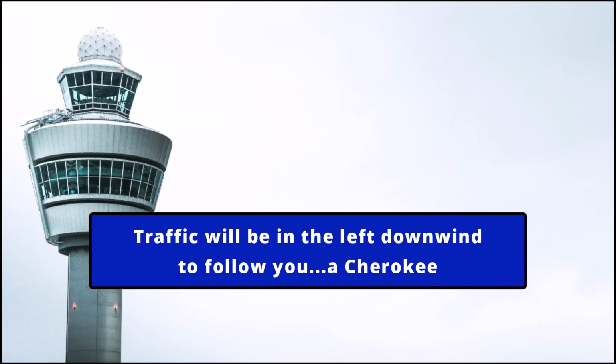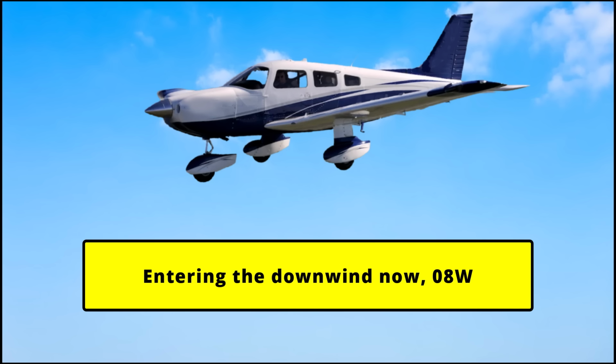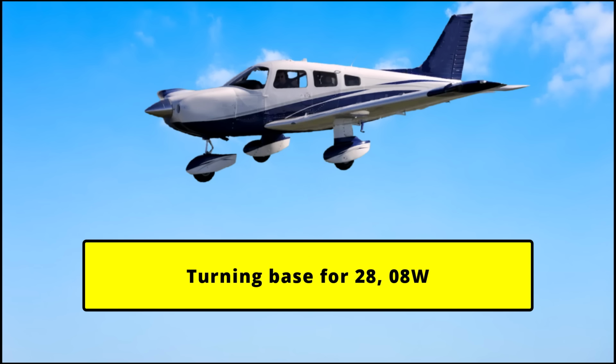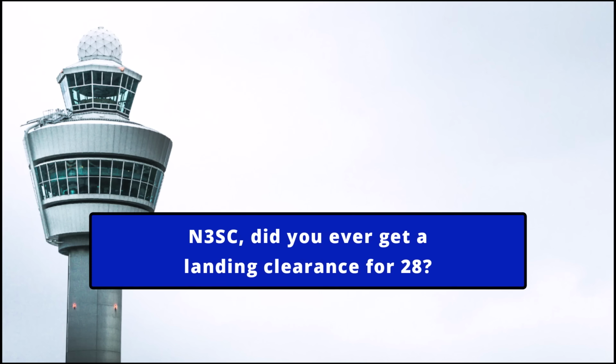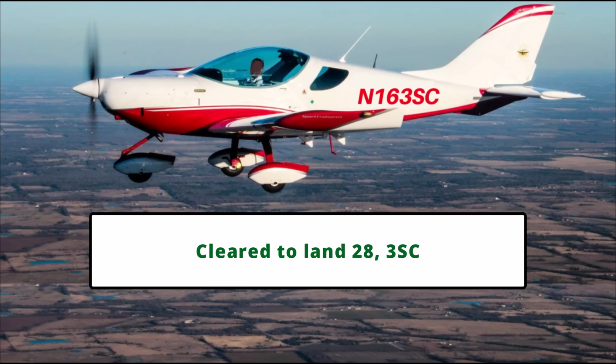3 Sierra Charlie, if I didn't tell you, runway 28 clear to land, traffic will be in the left downwind to follow you, a Cherokee. All right, clear to land 28, keep an eye out for the traffic, 3 Sierra Charlie. Number 08 Whiskey, coming out of this 360, re-enter the downwind, report entering. Entering the downwind now, 08 Whiskey. November 08 Whiskey, enter a base for 28. Turning base for 28, 08 Whiskey. Number 3 Sierra Charlie, did you already get a landing clearance for 28? I was just about to ask, I believe I did. All right, 3 Sierra Charlie, you're clear to land runway 28. Clear to land 28, 3 Sierra Charlie.